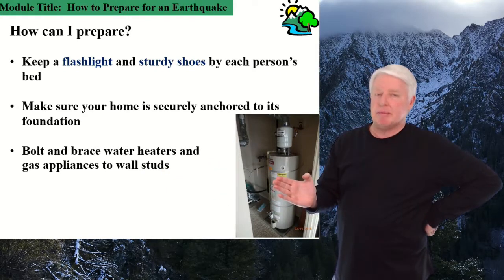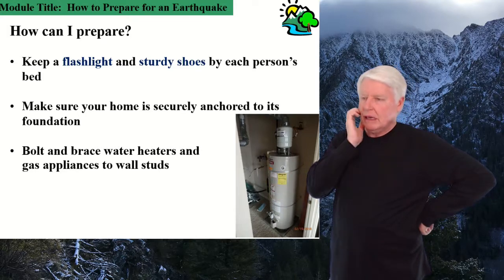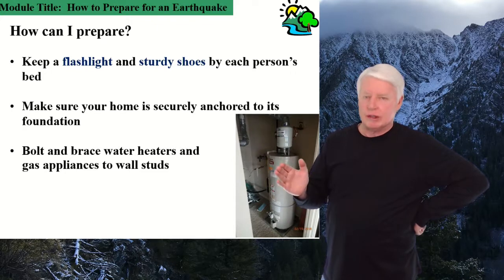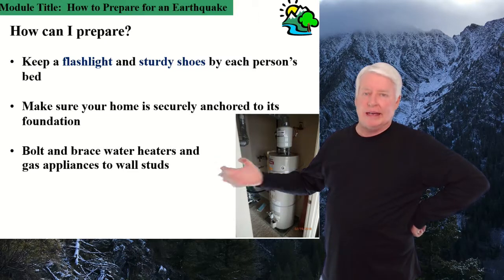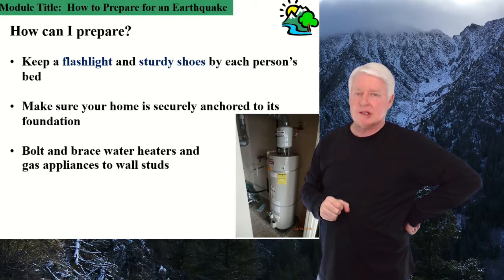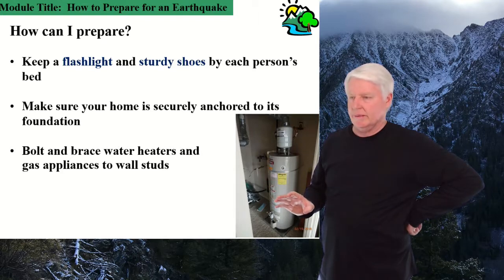Water heaters can be a big problem in an earthquake. Number one, they're heavy, so they don't like to move with it. And they also have gas lines coming in, and of course water lines. If you don't have them strapped down, it could wipe out the gas line. Now you have a leaking gas line in your house, looking for an ignition source, and trust me, it will find it, and when it does, it can cause some major problems for you.